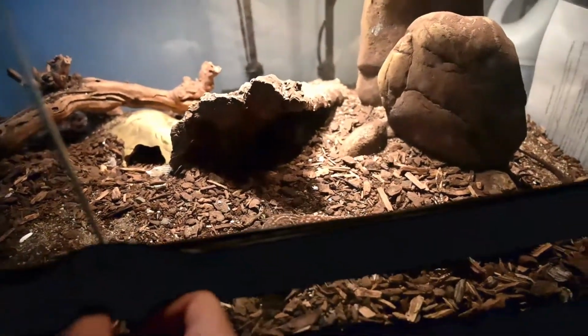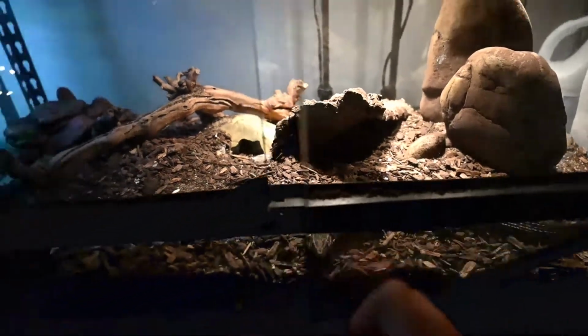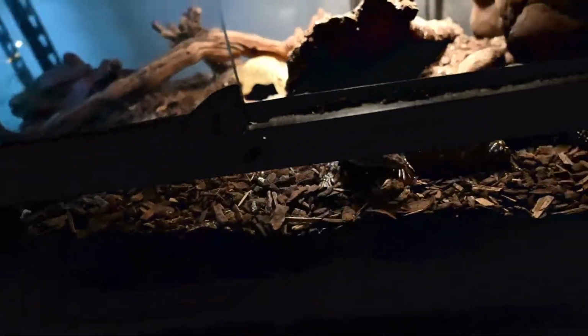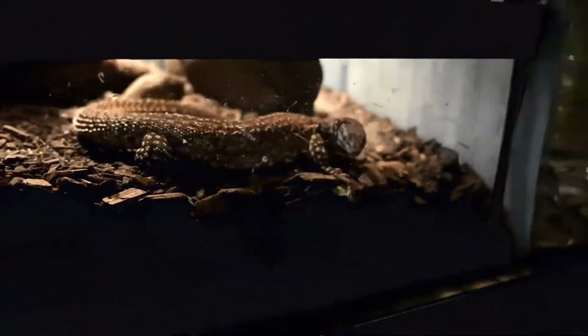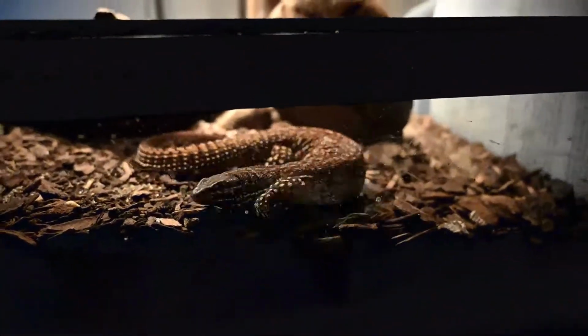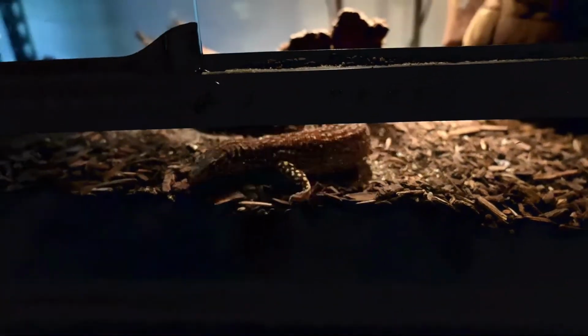This is my female Ackie monitor. Let me open the door. She's gonna play like, I want food. You gonna get some footage of you? Yeah, she wants food. So this is Stacy, my female Ackie. Her man Chad is downstairs, but I don't want them to breed yet. They're fully grown, so they can do it.